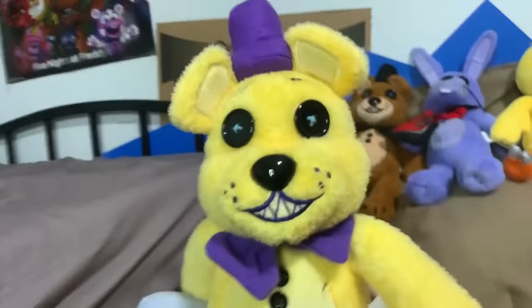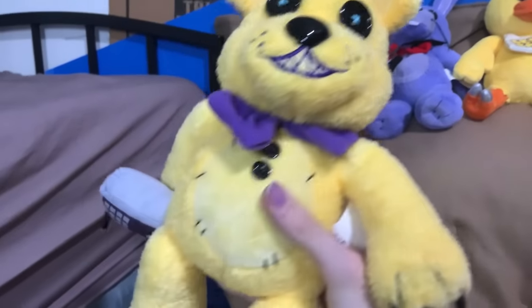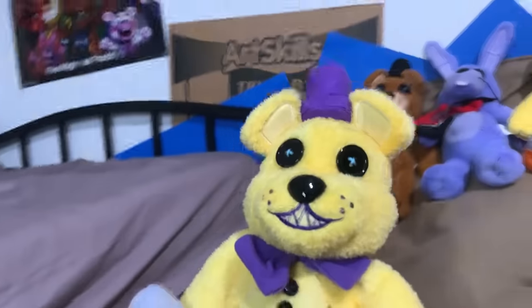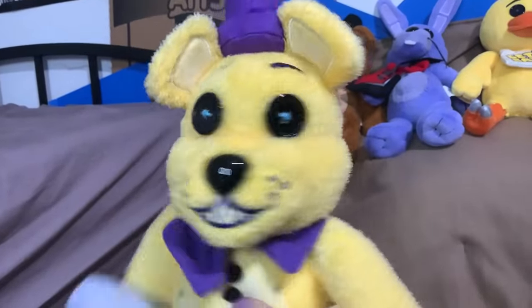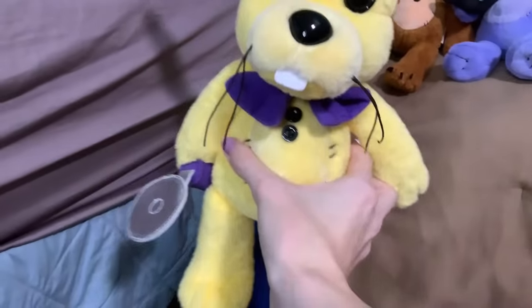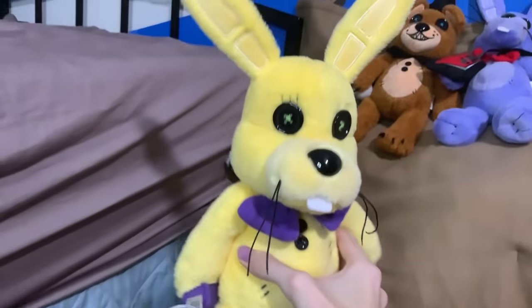Then we have Hex Fredbear. Basically just a recolored Freddy. However, he looks very nice, and he's got the walkie-talkie from Fredbear's Family Diner. He looks cool. I like it. And then we have Hex Spring Bonnie. Also very cute. Pizza cutter. Not like a knife, unlike my next plushie, which does have a knife.